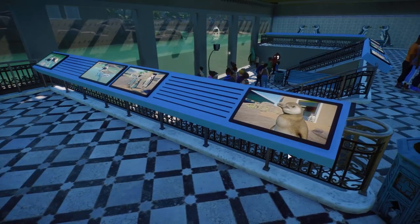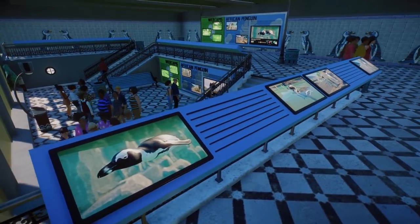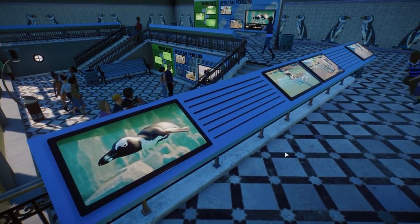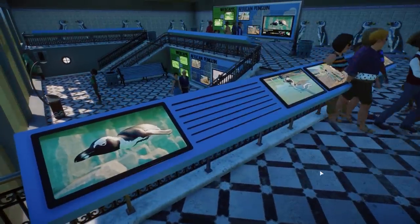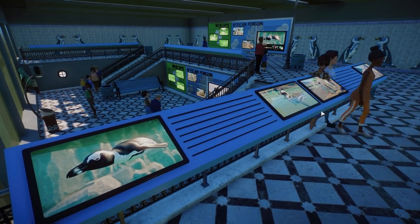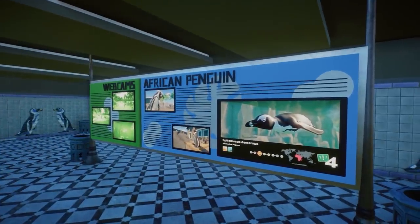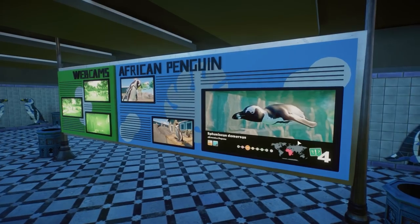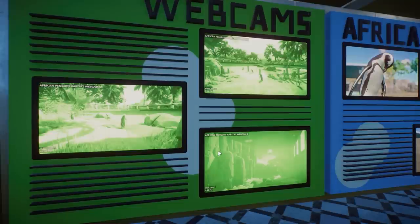As I said, I'm going to upload all of these billboards to my Discord server. So there will be one specific chat room where I upload everything that I use myself for my zoos as backgrounds or as billboards, educational signs, and those kinds of things. So these are the educational signs, and I think they look absolutely amazing. This is the one I made myself, and these are the webcams. Just look at it. You can actually see it work. It works. Well, it works.